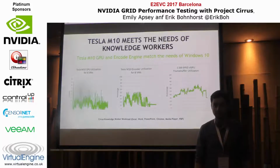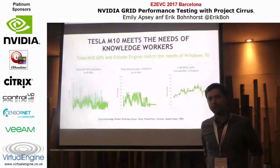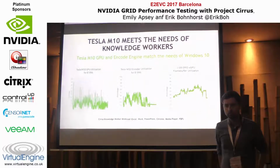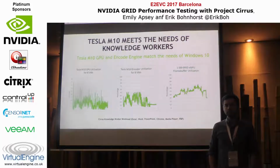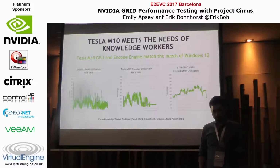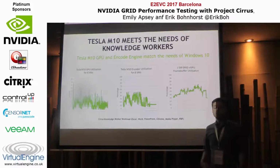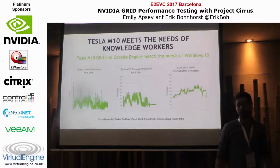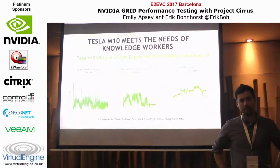So you're saying it's best practice to use 1 gigabyte in Windows 10? Yes. But it really depends on the company, what they do. Because what I see is, if they open 20 to 50 tabs, and they have an extreme amount of content just in the browser, the frame buffer just... That's why I said it depends on the use case. So if you have your normal office use case with Windows 10, a 1 gigabyte profile might fit.